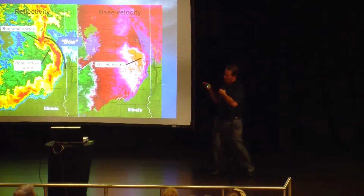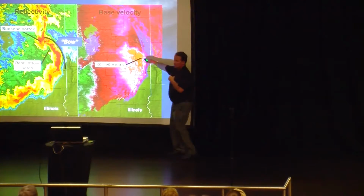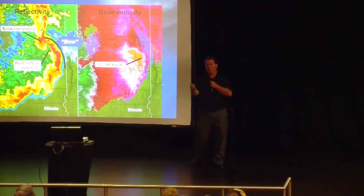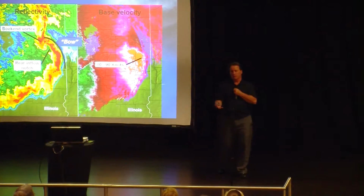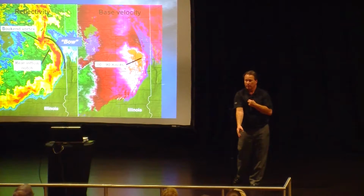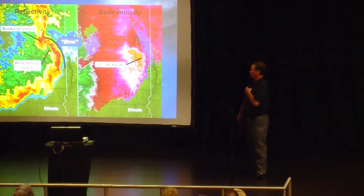But again, keep in mind, this radar's beam has been gaining altitude with distance. We're sampling about 7,000 feet above the ground here. So once again, we know we've got a 100-mile-an-hour wind, but it's at 7,000 feet. And the question always is, is it making it down to the ground, or at least a good chunk of that, and causing damage? And again, that's where you, the storm spotter, will come into play.